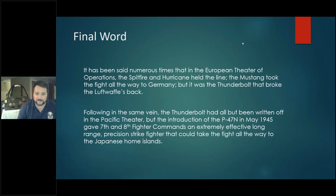Well, I've done two books on the Thunderbolt so far. The first one was for Osprey's Combat Aircraft Series. And it's P-47 Thunderbolt Units of the 12th Air Force. And it focuses specifically on JUG operations in the Mediterranean.